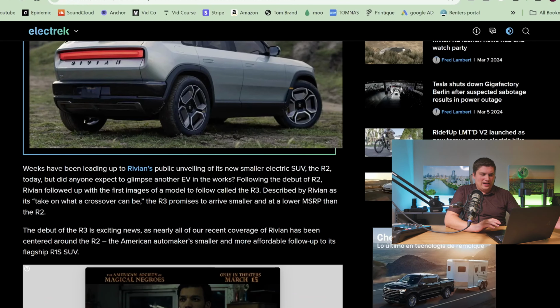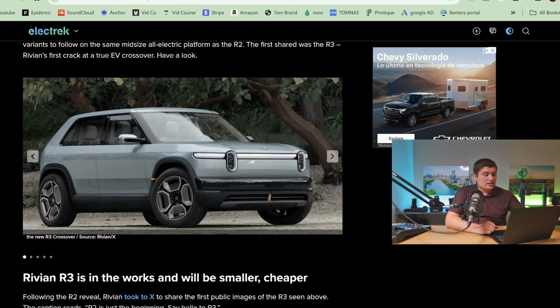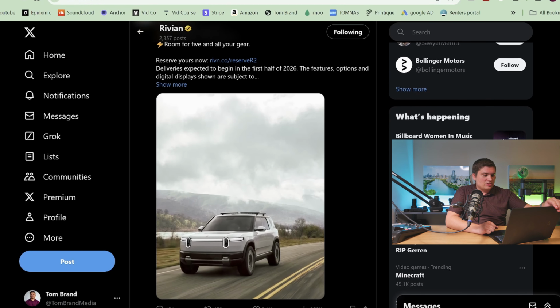least. The R3 is supposed to arrive at a smaller and lower MSRP than the R2, but the R2 is the one that will be coming first. So expect an R3 in the future, but the R2 will be coming first. And with that, the R2 is interesting. Now, it is not my most favorite vehicle ever here. Here it is up on the screen, but we got the R2 coming today.